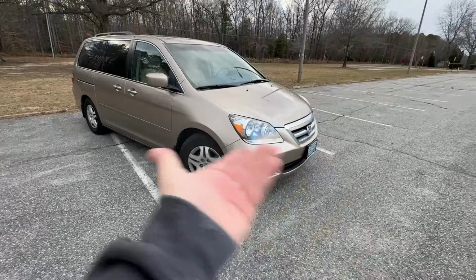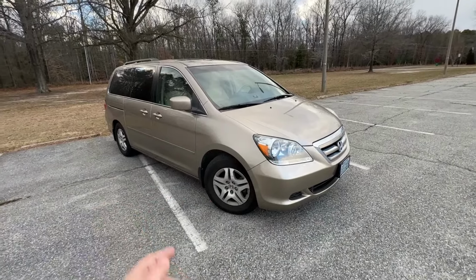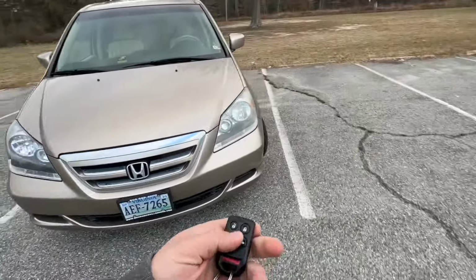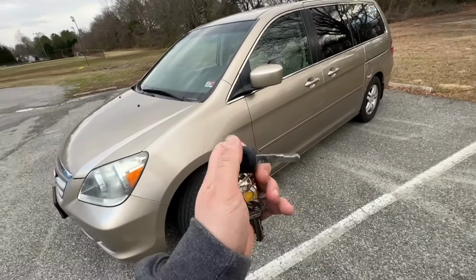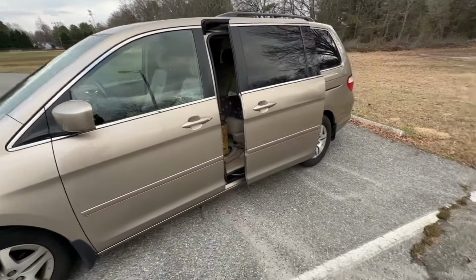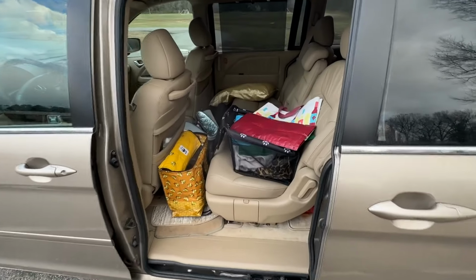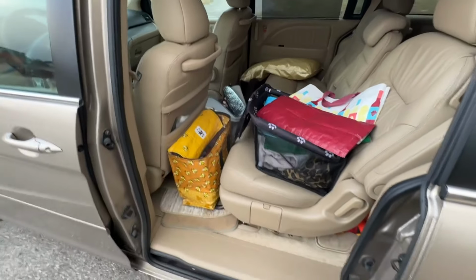Up front, halogen headlights, pretty standard of this era. This is an '07. I believe '08 was the year these got a refresh, so this looks like a fairly early build. Key fob, you can see, old enough that you actually have a key and a fob. Lock, unlock, and then you do have your power sliding door controls. And I will say, excuse the inside. I don't want to say a mess, just being lived in, because this is what minivans are for.